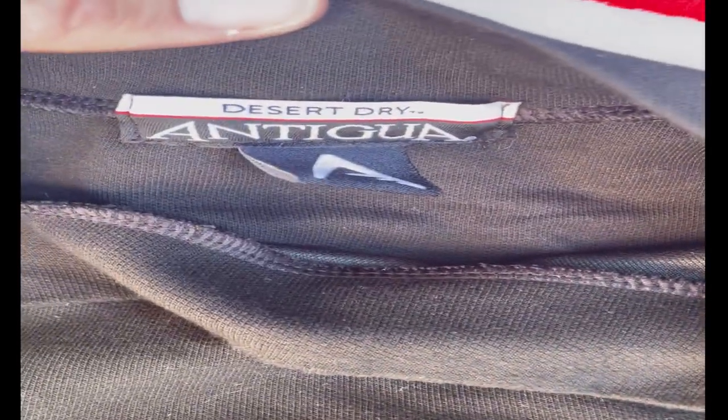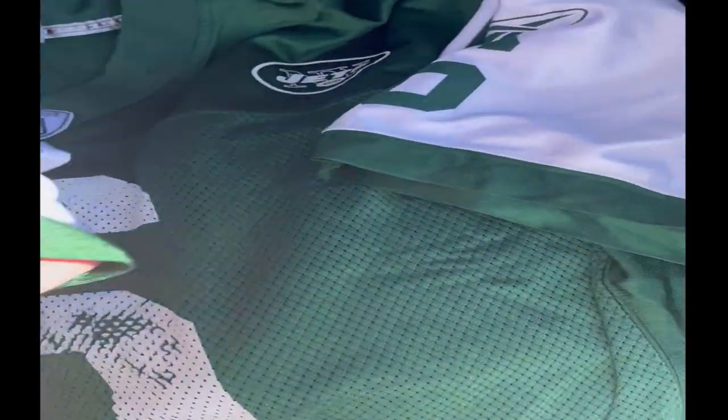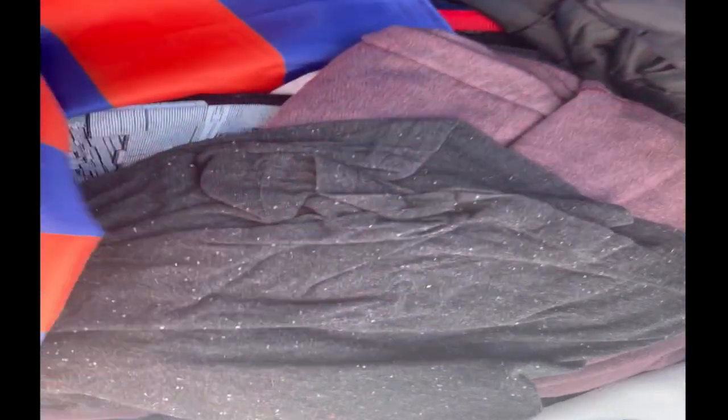Right here, we're in Colorado. Antigua on the tag, so it's got to be old. Never heard about it, so maybe somebody will snatch it up for this baseball season. Right here is a Sanchez, Mark Sanchez, I think. I might give that to my buddy. Might sell it, who knows. Right here is a Chicago Bears flag. I'm definitely giving that to one of my buddies whenever I see him again.